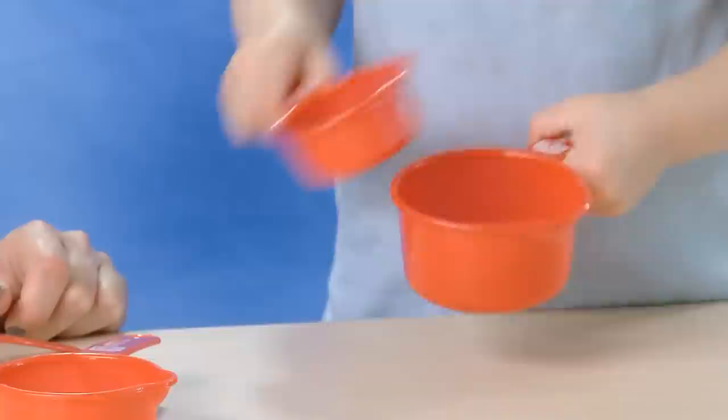Take measuring cups, for example. They can be fun and educational. Have your child stack them by putting small cups into the larger ones. Help him learn to identify sizes: small, medium, and large.